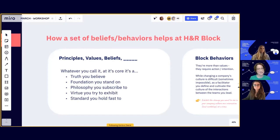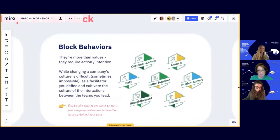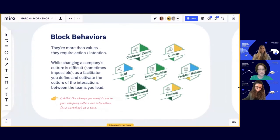some way that you're trying to act or something that you hold fast to. And at H&R Block, we have seven that we try to really focus on. What's interesting is this is the first company I've been a part of that has this list of values and behaviors. We call them behaviors because they require intention and action.